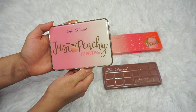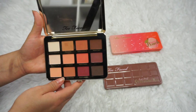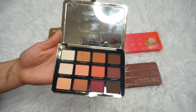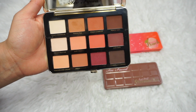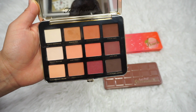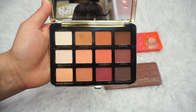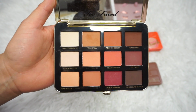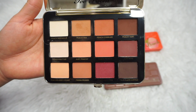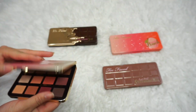Again, I need to realize that I don't like all shimmers and I don't like all matte palettes, but this eyeshadow palette I just thought was gorgeous, like super stunning. I absolutely love it. I do actually get some decent use out of it because it is really easy to create everyday simple looks with this eyeshadow palette. Super pretty, and this does smell amazing just like the other ones. This one's a peachy cream scent and the other one obviously smells like peaches.